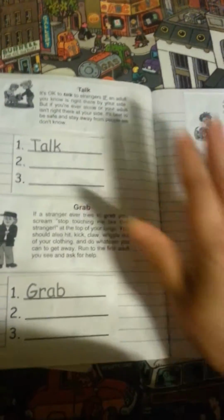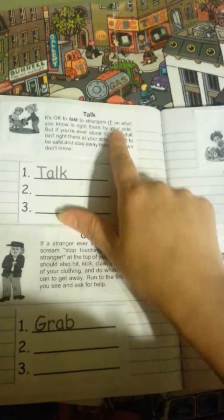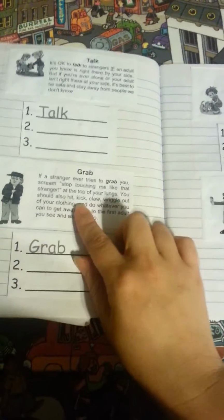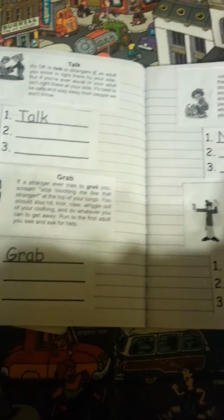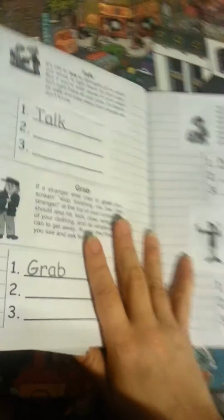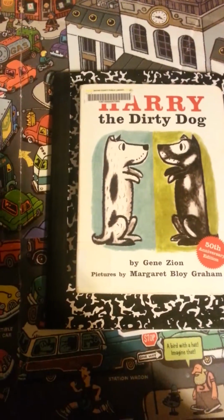And then for the last day, he's going to be talking about stranger safety. So I will read this to him while he stamps the word talk on the lines. So that's pretty much what he's doing. And then I'll read this one, pretty much just talking to him about talking to strangers or being grabbed, or if a stranger's nice, how they try to lure you, things like that. So that's what I'm going to be doing for him for his reading part of notebooking for his book of the week.